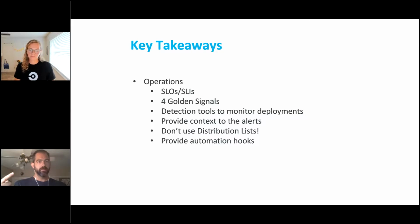And please, please, please don't use distribution lists. It's always the finger pointing of, well, he was going to get it. No, he was going to get it. And there's no real audit trail. So use an alerting application. I'll plug xMatters, but there's other alerting applications out there, but we do a free for 10 users. You can set up your on-call schedules and get people in there. So just please don't use distribution lists.